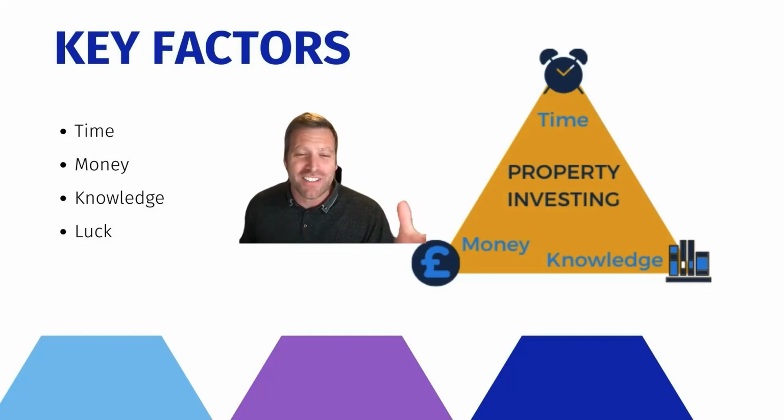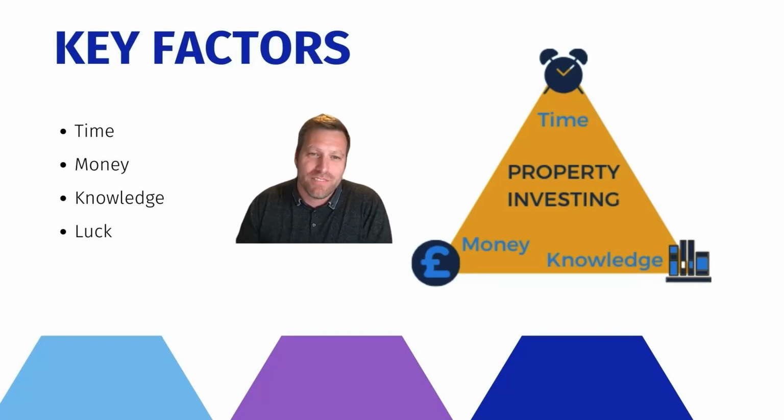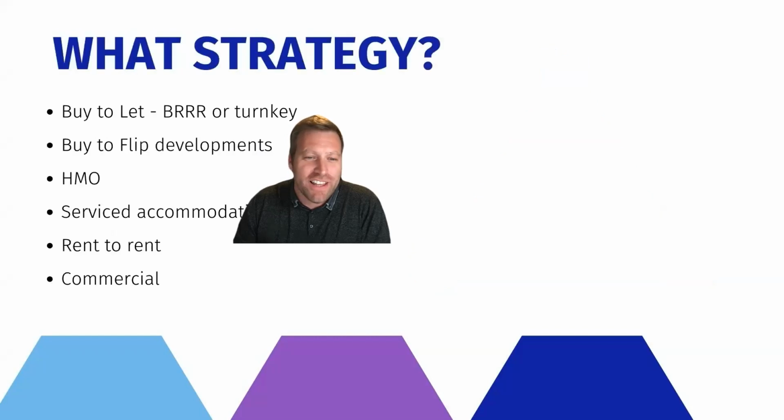So knowledge, I put this in for Stephen's benefit because he can plug his course now. No, it is. We'll go into that in detail, I'm sure, when you put your scenarios up. But if you want to attract money, you need to have the knowledge, or no one's going to invest in you, are they? If you don't have that knowledge and know what you're doing. Exactly. So on to the next one.